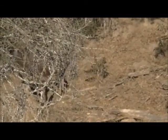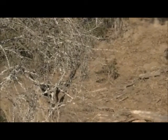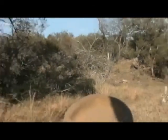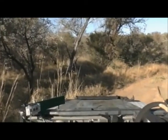What a shot. And there's a warthog running away, but hopefully he won't move. I just want to get the shot. This Njala. Moving. And there's the warthog. That was just so stunning against the termite mound.